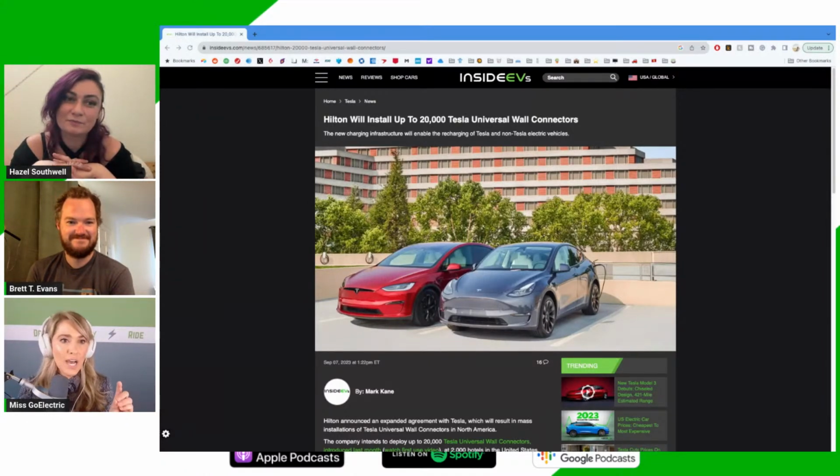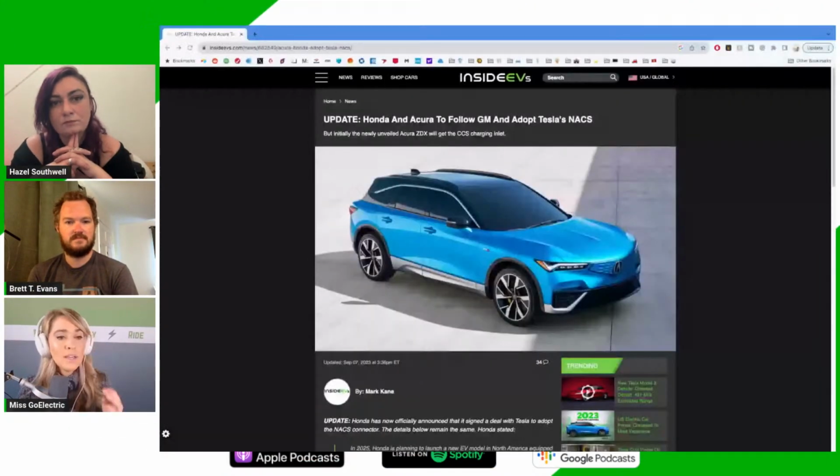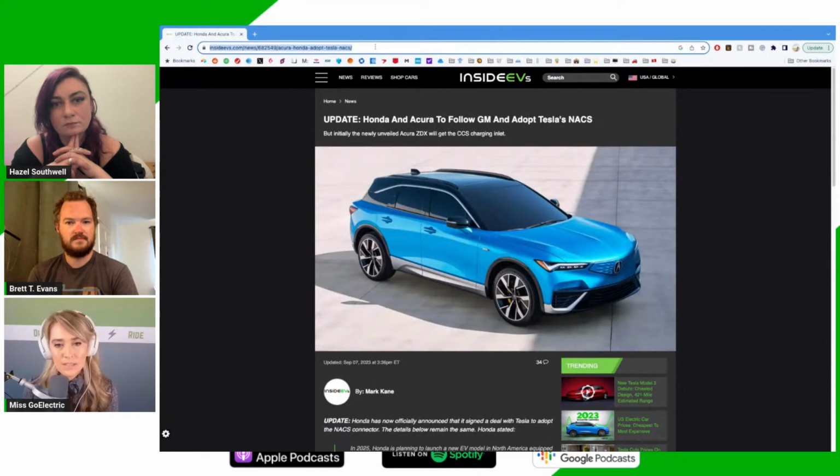Also, just a side note, Honda is the newest to officially announce that they are adopting the NACS connector as well. So that's a whole list of automakers now that have converted, and it made sense as far as Honda goes because they are utilizing the GM Ultium platform for their first couple of EVs, but they have officially announced that they are converting to NACS as well.